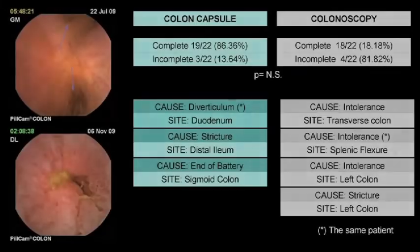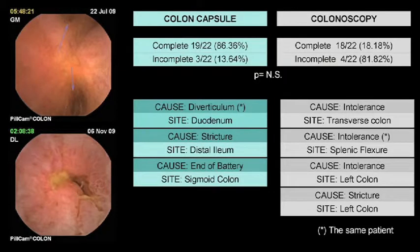We achieved a complete study of the colon in 19 out of 22 patients with colon capsule endoscopy, and in 18 out of 22 patients with colonoscopy. This means no statistically significant difference.